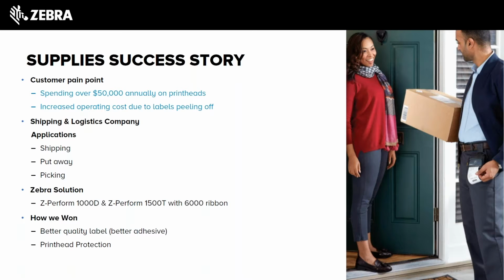So essentially, we went in there. They started using our media. They already had our printers. Things stuck to it, the boxes. Everything was great. Operations flowed smoothly. There was no more rescanning, no more reprinting.